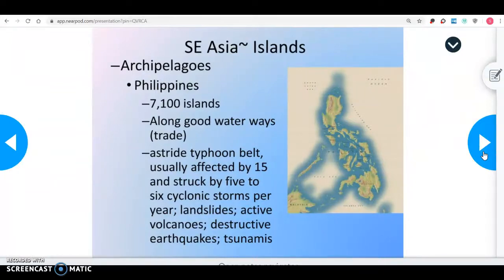In Southeast Asia, like I said, you also have archipelagos. A very famous archipelago is going to be the Philippines that have over 7,000 islands. Good thing about an archipelago is it's great for trading. There's lots of port cities, lots of waterways, but then they are also affected by typhoons. They're affected by tsunamis, landslides, volcanoes. The country of the Philippines is located in the Ring of Fire, so they have to deal with a lot of natural phenomena.